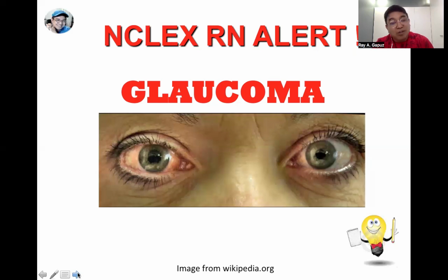Remember, an ophthalmologist is a doctor of medicine who specializes in eye diseases, and they can perform surgery. We differentiate them from optometrists. Optometrists are doctors of optometry who are specialized in assessing the eyes and prescribing the lenses. They can also treat eye disorders, but they cannot perform eye surgery to the extent that your ophthalmologist can do it.